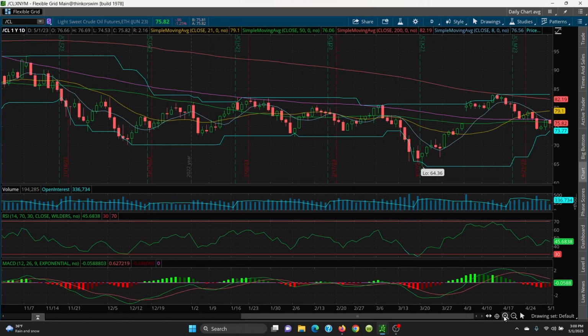So what we want to do is look at this support level. That'd be this candle right here. This is sitting at 72.25, which lines up pretty good with the monthly 200-day SMA, which is basically 72.72. So these are very, very key support levels. See how it's holding here? It's holding here all the way across.